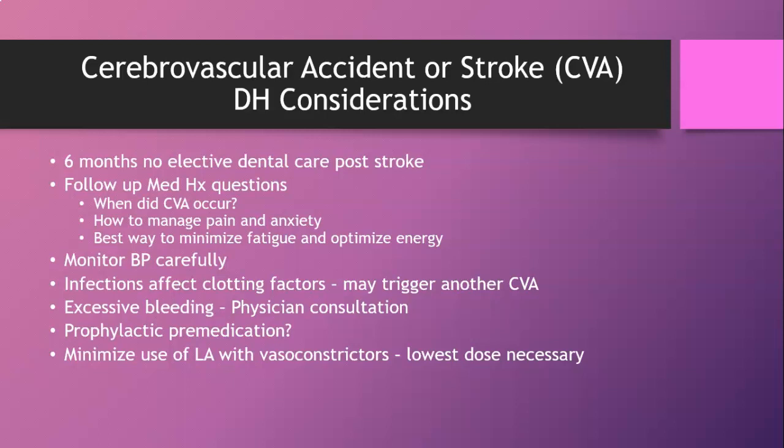Follow-up medical history questions: when did the stroke occur, how to manage pain and anxiety, best way to minimize fatigue and optimize energy, and monitor their blood pressure carefully. Infections can affect the clotting factor and could trigger another stroke, so it's important that they have some oral hygiene care, especially in those 6 months that they're not seeing the dentist. Sometimes it's good to counsel with the caregiver, the spouse, to make sure they're performing oral hygiene, or talk with the physician to make sure the physician brings up the importance of oral hygiene.